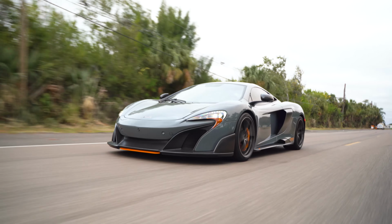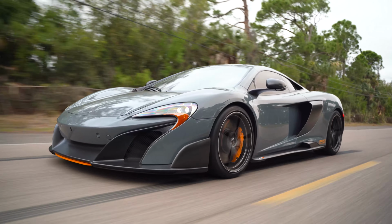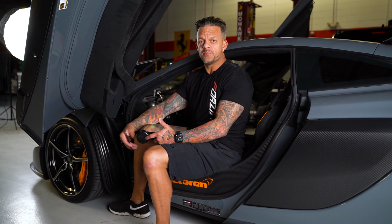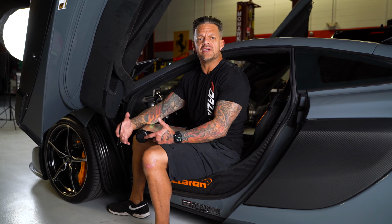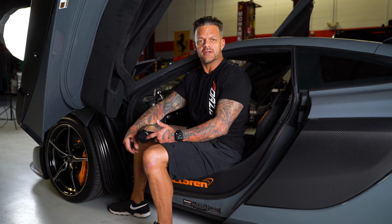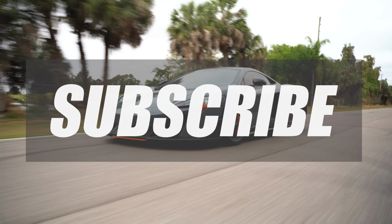So as far as this car right here, let me know what you all like in the comments. Do you prefer the 650S? Do you like the 675 LT, even though it's more expensive and limited number? P1, 720S, what is your favorite McLaren model? And if you don't like McLaren, let me know why. Like, what cars do you like better? Are you a Ferrari guy, Lamborghini guy? And let us know.